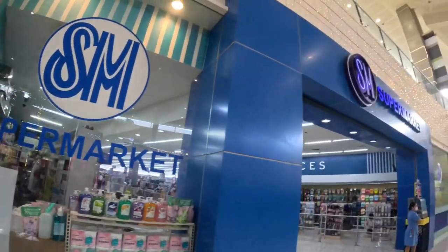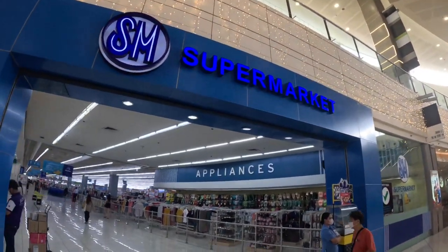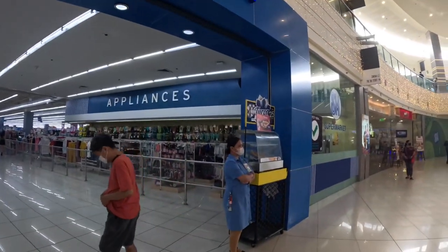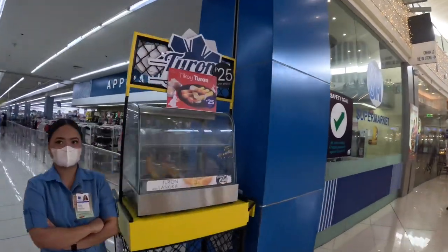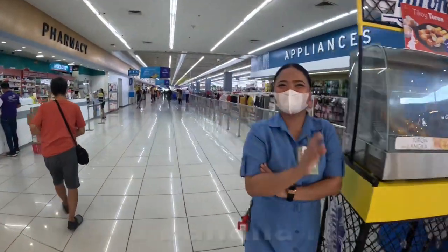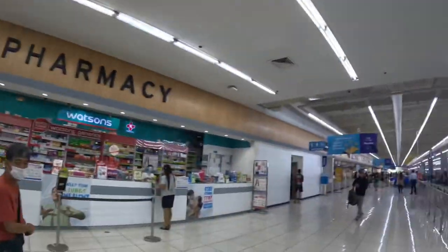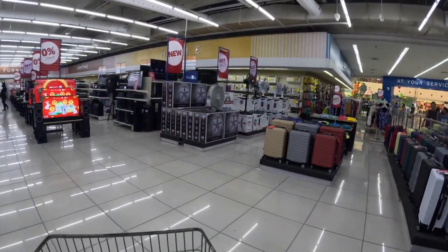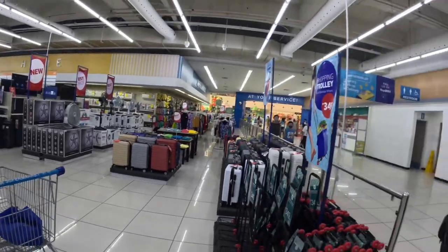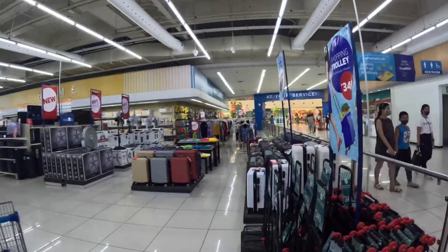Enter the SM supermarket. This is where we get our groceries. And of course they have the best turrón, 25 pesos. Very delicious masa wrap. Say hello, Ate. All right, thank you. All right, we're gonna check out the store. We're gonna go shopping. Now I gotta find Gwen. Say hi to Ate. Hello, Ate. Can you wave at this? Wave hello! She's busy. Very efficient. Yeah, they're very professional.